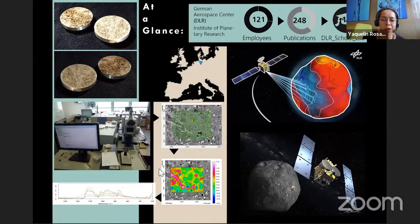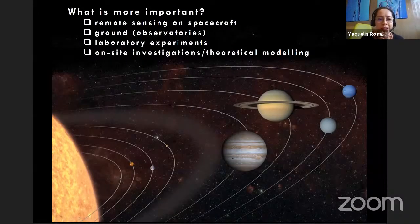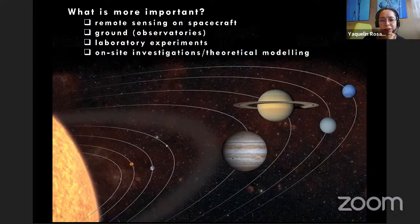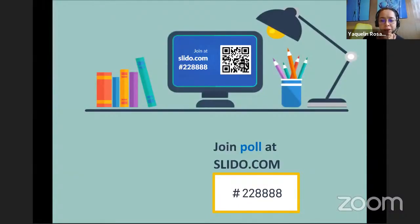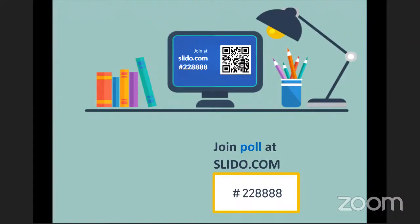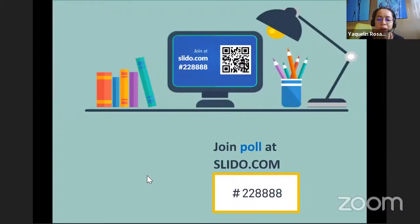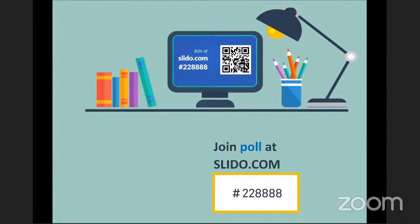I have a quick question for you at the beginning. Studying the solar system involves different techniques and different tools, like taking satellites into space, as Sarah mentioned. So what do you think is more important: remote sensing, ground laboratory experiments, on-site investigations, or theoretical modeling? For that, we prepared a poll on Slido, code 8888. Let me know if you can join. I will give it a couple of seconds.